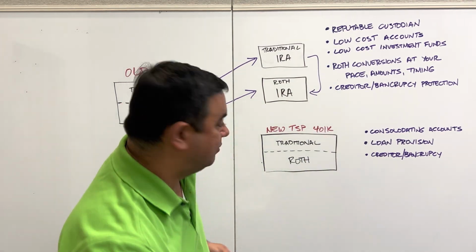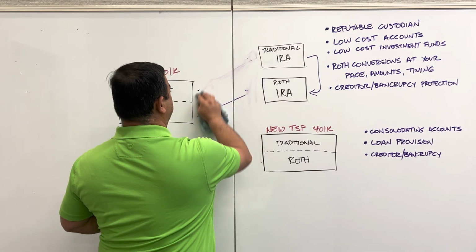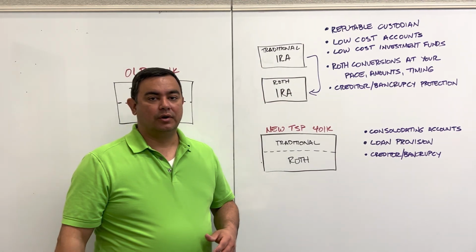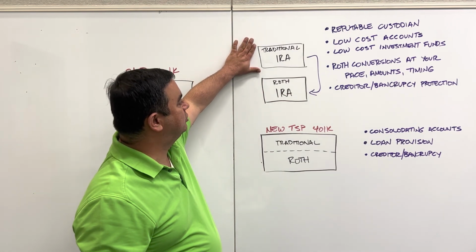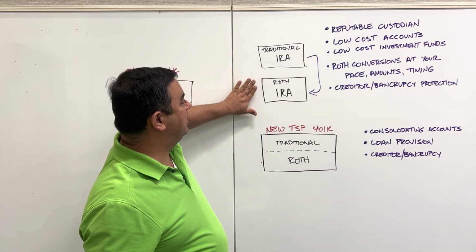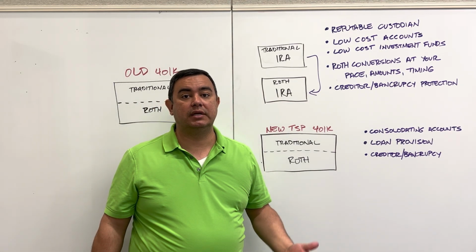Now let me get rid of some of this stuff so it hopefully eases the confusion a little bit. This is some old business we took care of. All right, so that's old business, that's done. Now we have money in our traditional IRA, or maybe a little bit of money here, a little bit of money here. From there, you might want to say, hey, I want to put some money in Roth, I want to convert it.